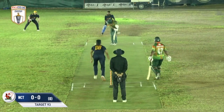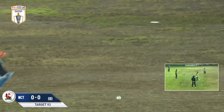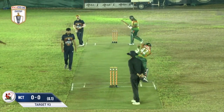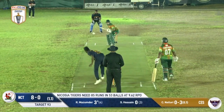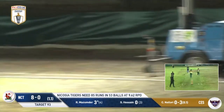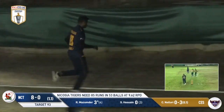Let those nervous butterflies go flying. Well, that one struck on middle and leg, but I think that was drifting down the leg side, as the umpire acknowledges as well with a show of hand. Charan Nalluri has been effective with the new ball. Well, this one struck beautifully into the leg side. That'll be the first boundary off his blade in this innings, Mazumdar.